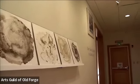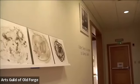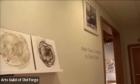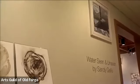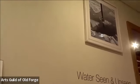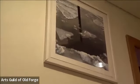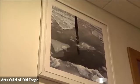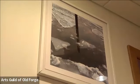And then next to that is the title of my show and my name. That is Water, Seen and Unseen by Sandy Gellis. And the top image right there is of the Hudson River, which freezes over from time to time, especially even down in Manhattan. That photograph was taken just off Houston Street in Manhattan. Birds kind of walk on the ice. It's very beautiful.